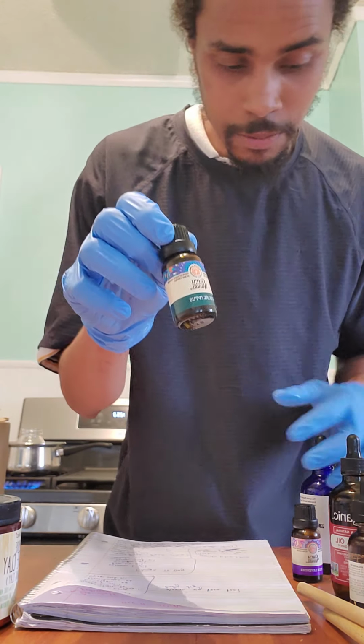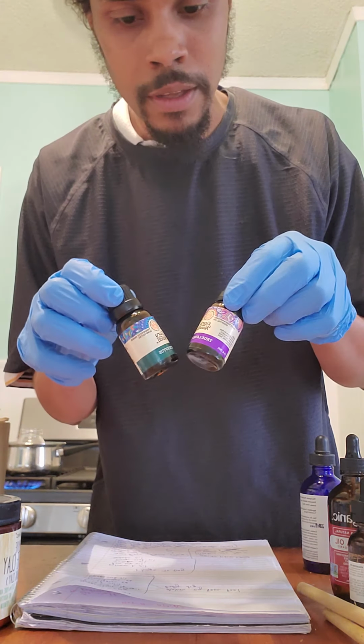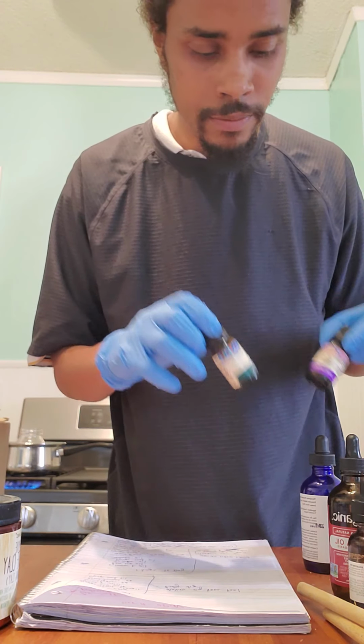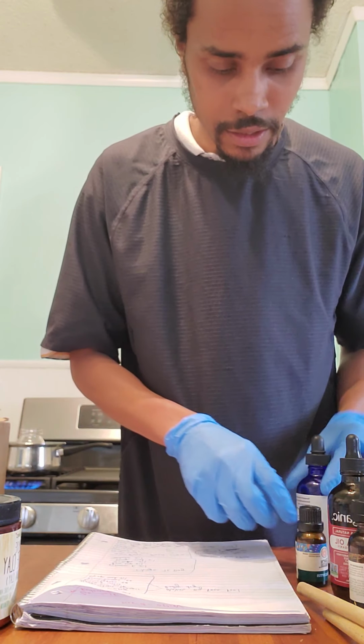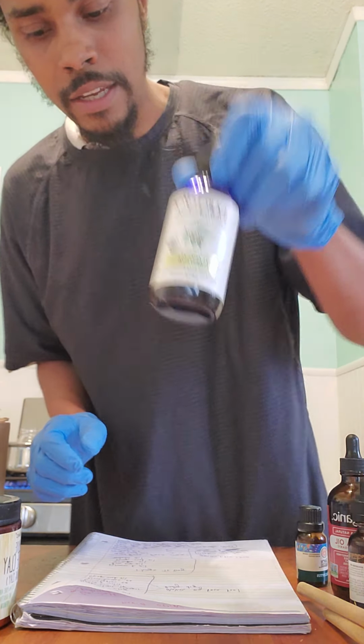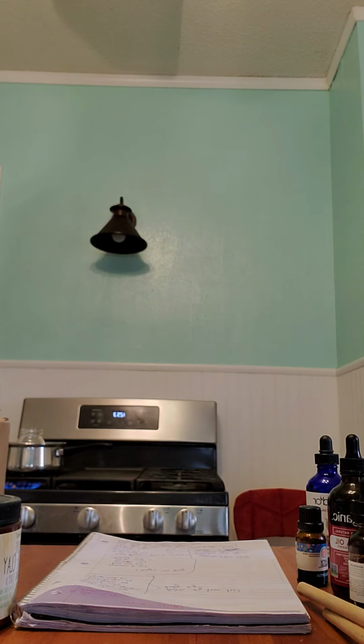And here's the eucalyptus. So both of these were by the same company, Guru Nanda. All right, and then we got the ylang ylang here. It's organic. Everything I use is high quality for that reason.